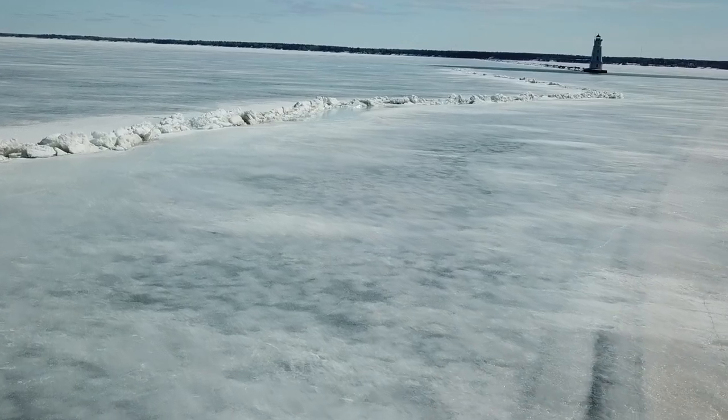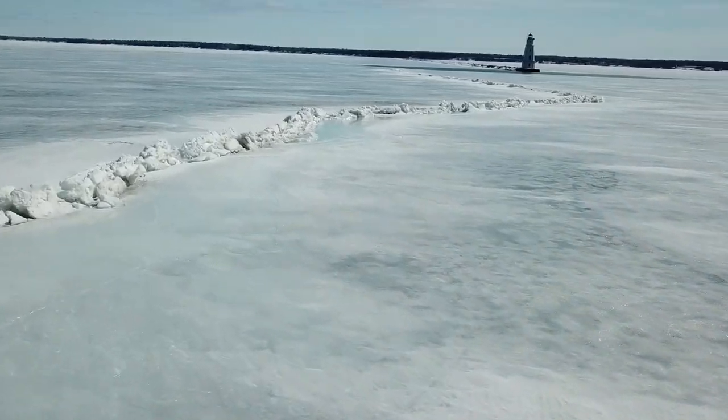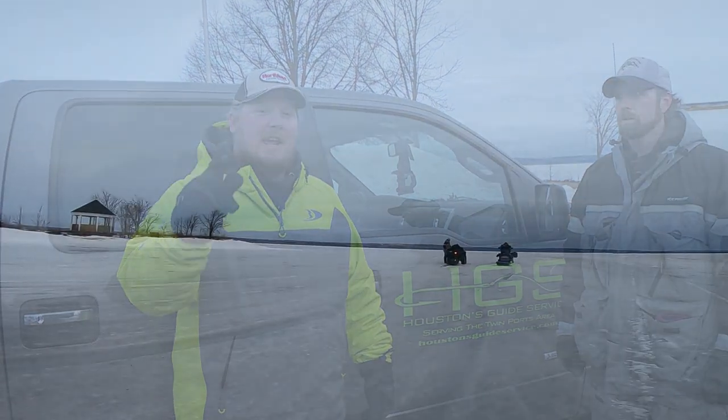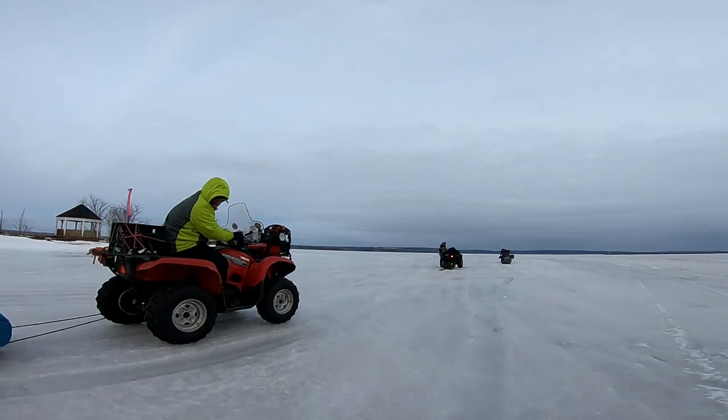The sun's coming up, beautiful day. We are taking on Lake Superior, Chequamegon Bay, and Ashland. Got a good group of guys out there. The goal is to bend rods, but also more importantly, have fun. Stick with us, we're gonna have a good time, right boys?